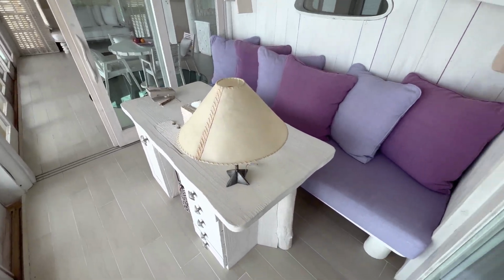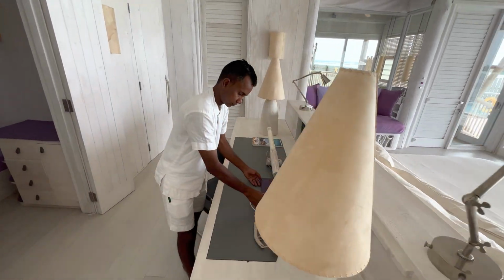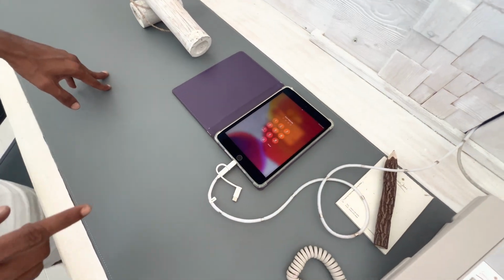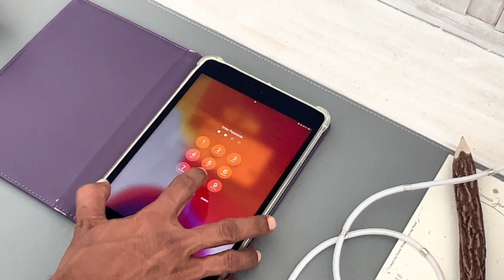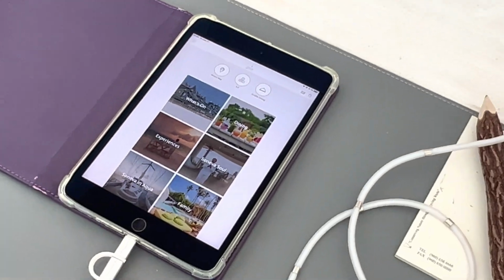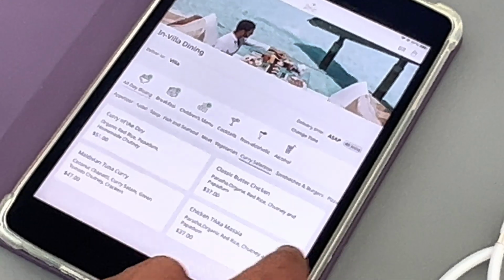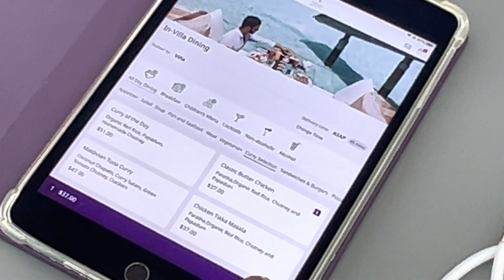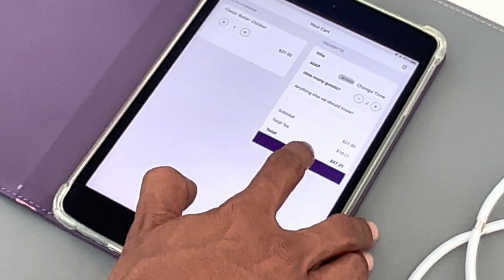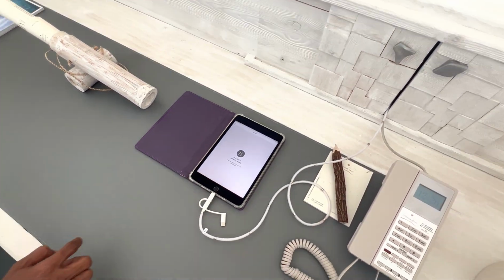I'll quickly show you the iPad. In each villa we have an iPad and the password will be the villa number, but before the villa number we put two zeros, so 0085. If you would like to order anything for the villa, you can go to in-villa dining and choose from here. Suppose you want to have curry, you choose the number, the quantity, add to cart, go to view cart, and place the order from here.